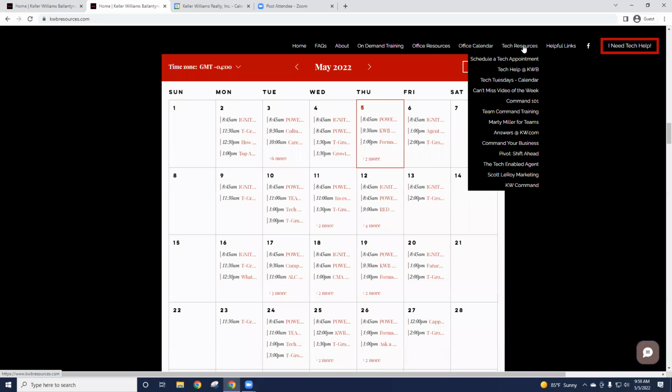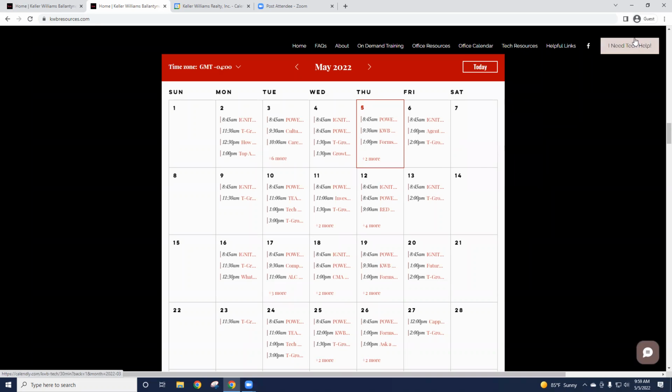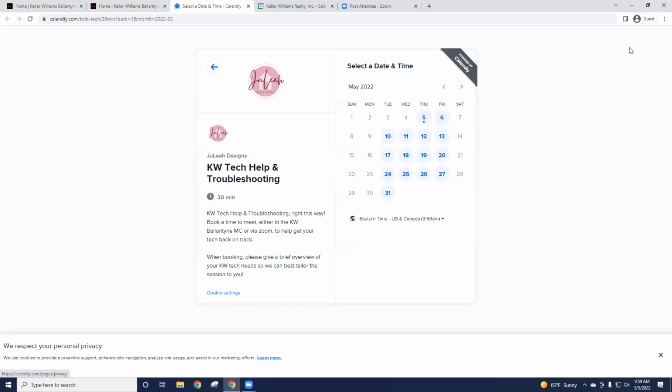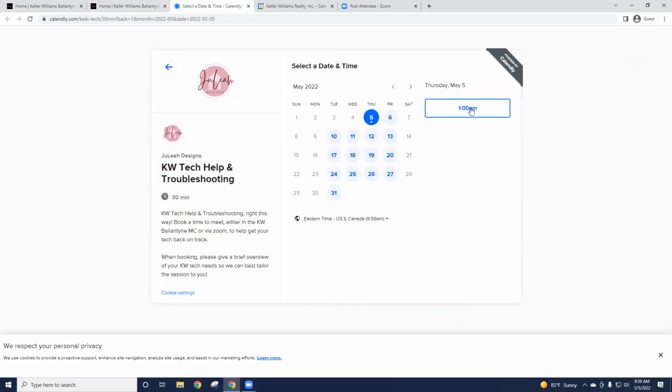Under this Tech Resources tab, we do have scheduling tech appointments, which is as simple as clicking the I Need Tech Help button. It will actually, and I'll show you, take you straight to Julia Design's calendar, so you can immediately schedule 30 minutes of time to sit down with them, either through Zoom or in person, and it'll show you all the time that they have available. So today they've got a 1 o'clock available, but they've got several time slots available throughout the week. So feel free to check those out at any time, schedule some time with them.